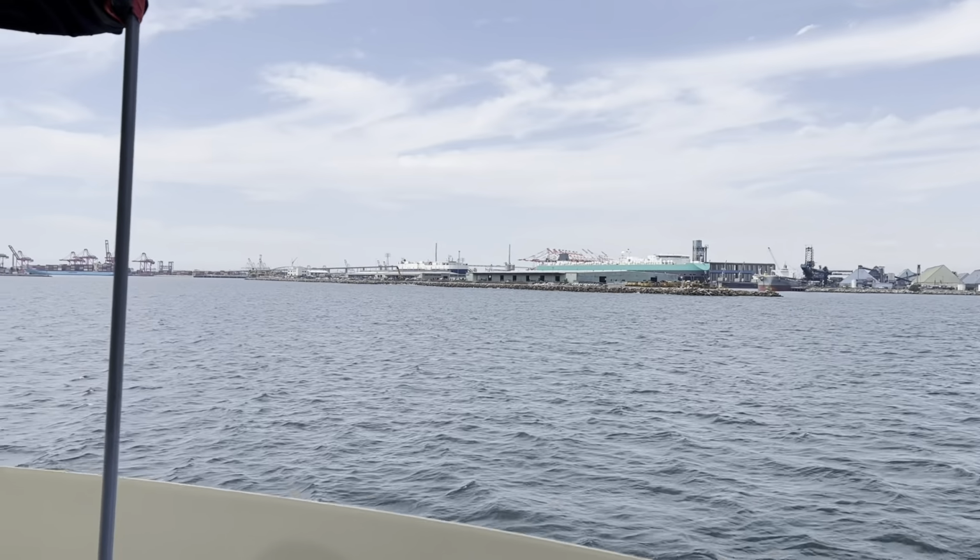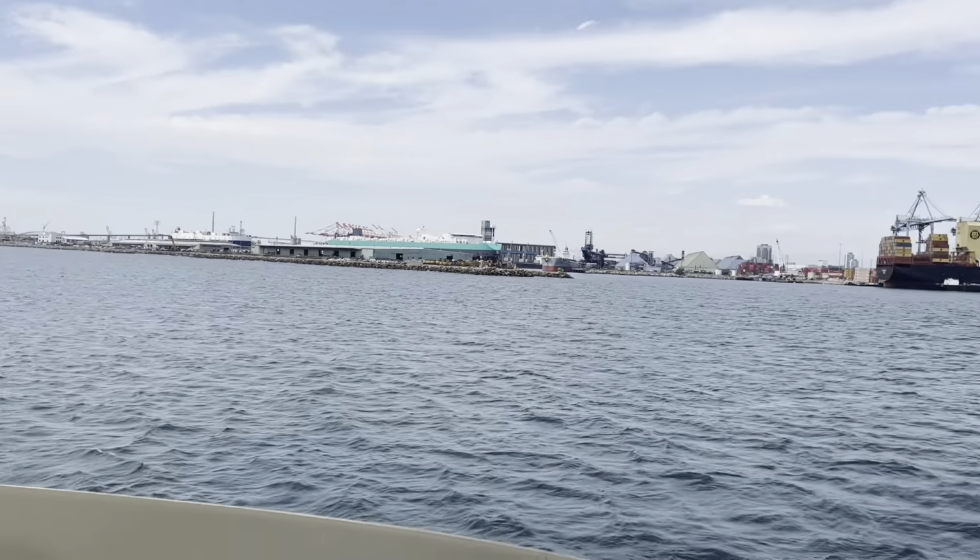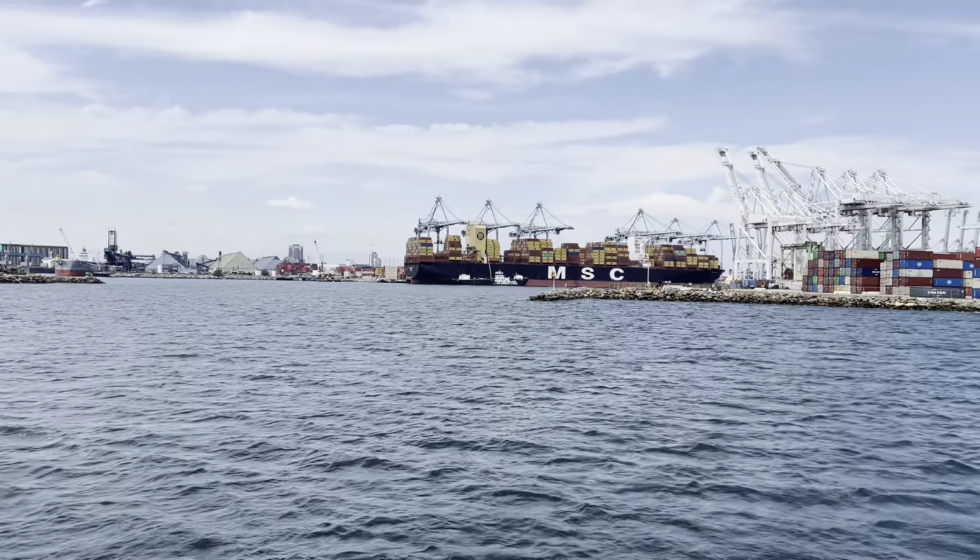That's a big ship over there. That's Mediterranean Shipping Company. You'll see the barge alongside of it. They're pumping that ship full of fuel. They'll put about 100,000 gallons of fuel for that ship there.